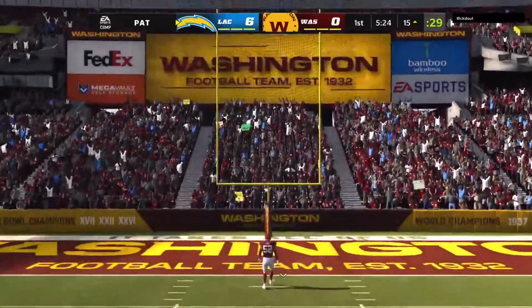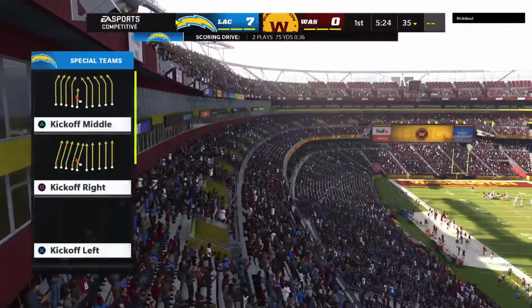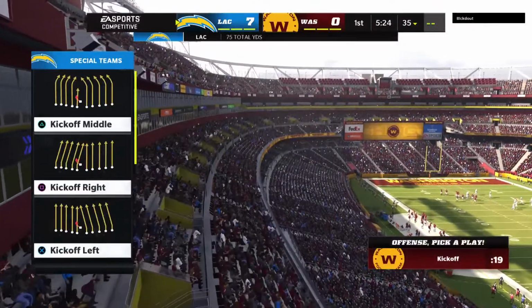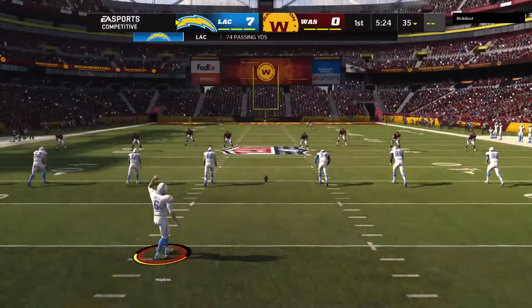One, a little bit of a jab. The second one was the payoff. That was the big one that landed. 1-2, end zone. Extra point good by Hopkins. And that makes the score 7-0.